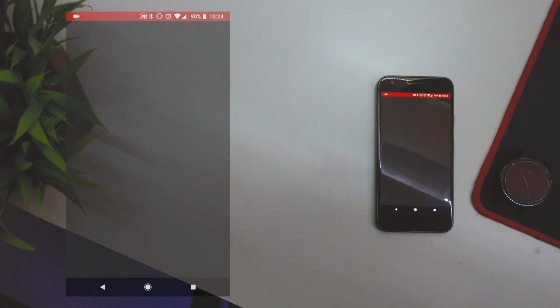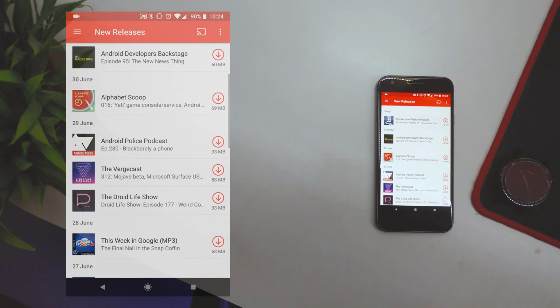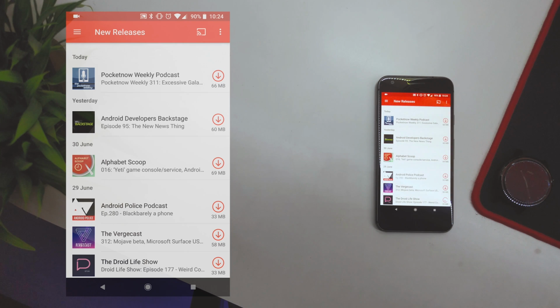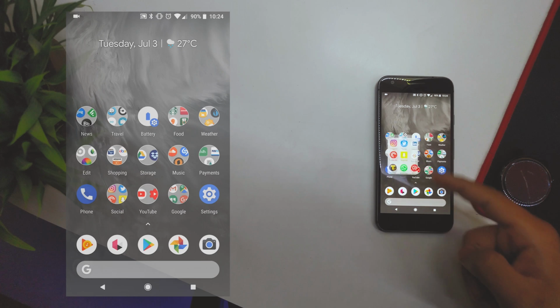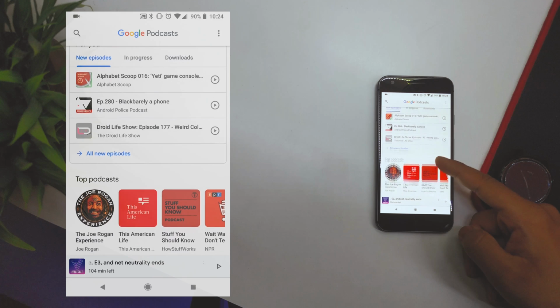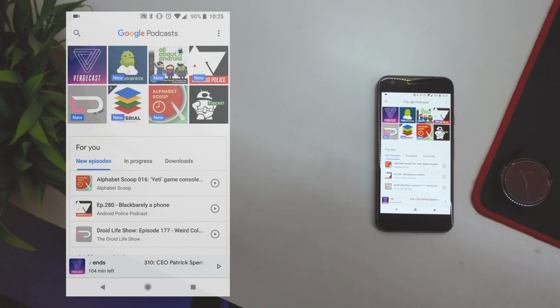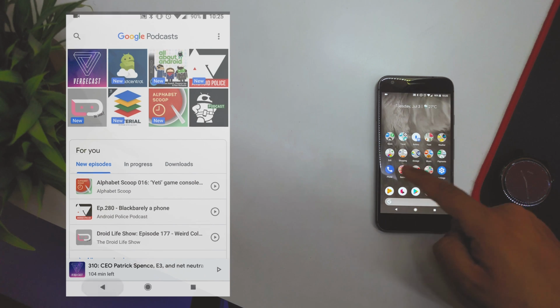Then I have Pocket Casts. This is the best purchase I have made on the Play Store. I listen to podcasts a lot these days. Like after getting this app, I've been constantly listening to Droid Life, the Vergecast, Alphabet Scoop, and as you can see there are tons of them here. So yeah, I've been listening to all of them recently. Also, Google just released their own podcast app, which is right over here. It's called Podcasts itself, and I do like this UI a lot, but I don't know, I just go back to the Pocket Casts app itself.